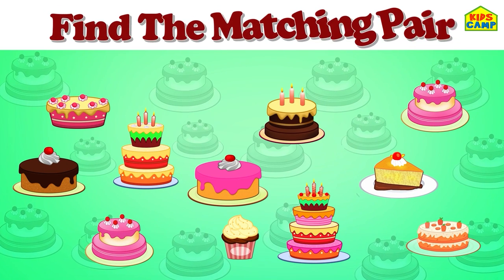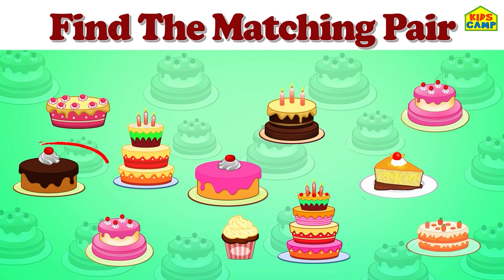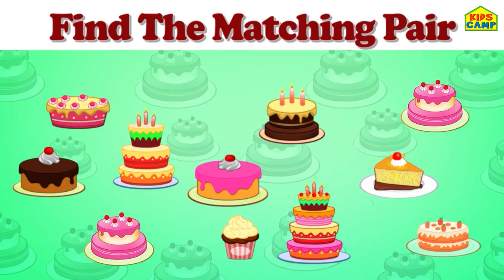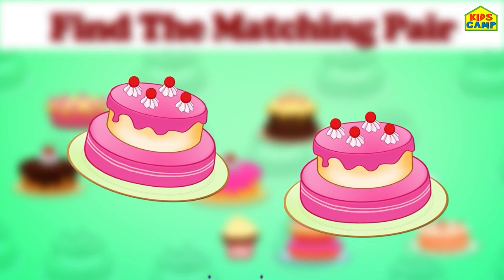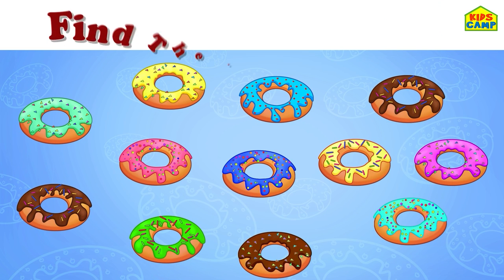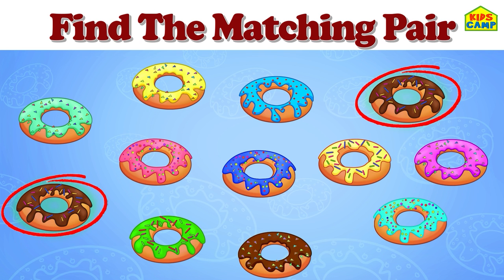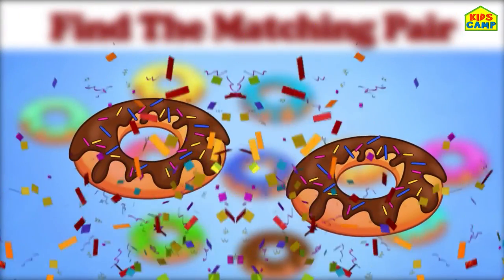Cakes! Find the matching pair. No. No! Yes! That's right! The matching pair of cakes! Yummy! Wonderful! Ooh, donuts! Find the matching pair! No, no! Yes! We found the matching pair! These match!